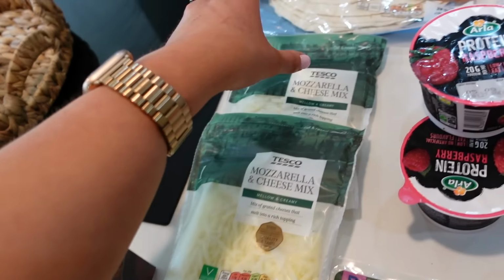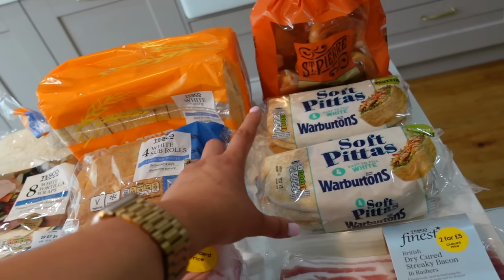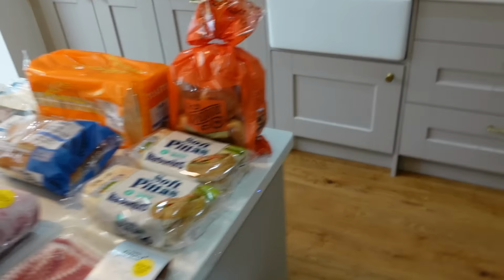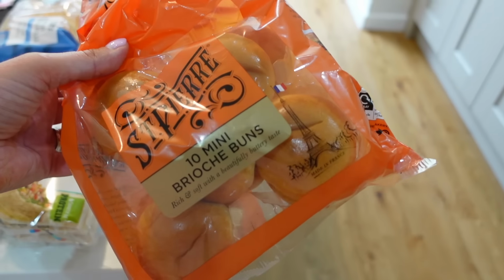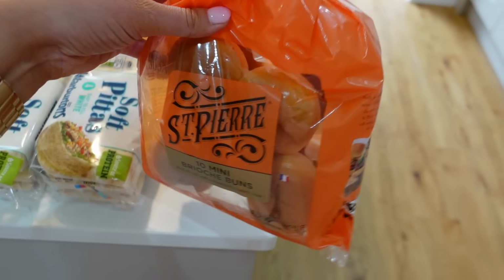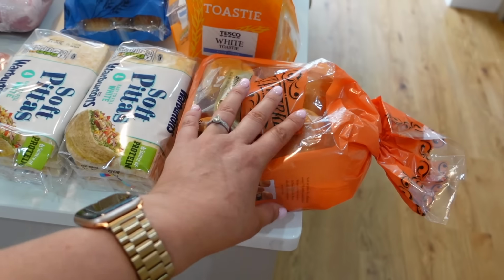Mozzarella cheese mix, I've already said that, haven't I? He added tortilla wraps, sub rolls for meatball subs, toasty for packed lunches, pita for arrayers, mini sliders over there. How cute are these? You want to see them up close? You don't often get little mini things like this in the UK, but I thought these were cute, and I'm going to use leftover pork to make barbecue pulled pork sliders with them, along with some other bits. Ooh, please don't fall, stay there.